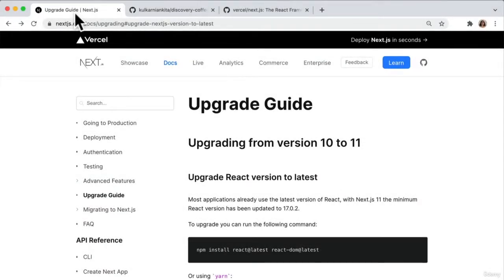Hello and welcome. Let's talk about upgrading packages in this specific lesson. In this lesson, we are going to focus on how we are going to update our packages and also when is the right time to do it.